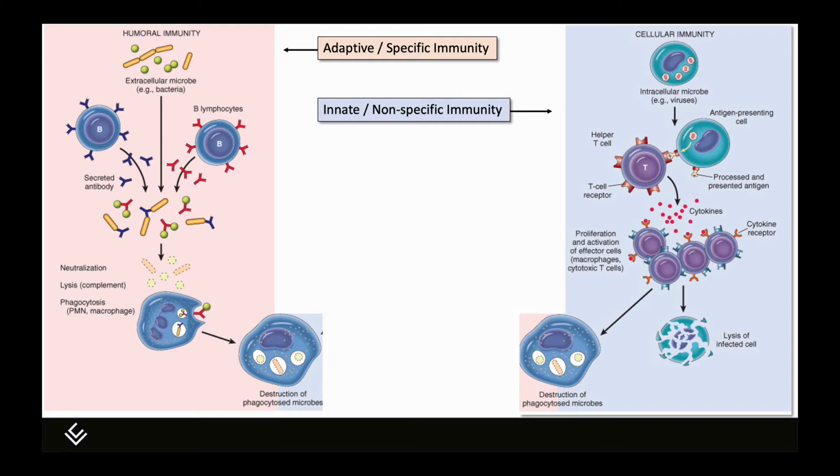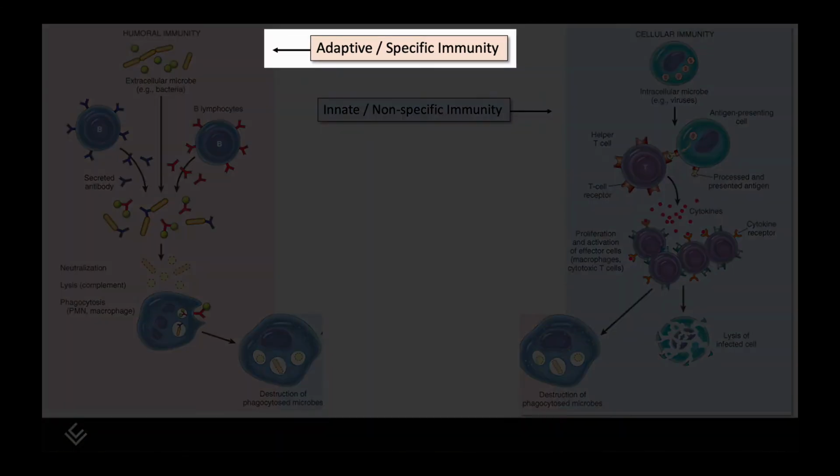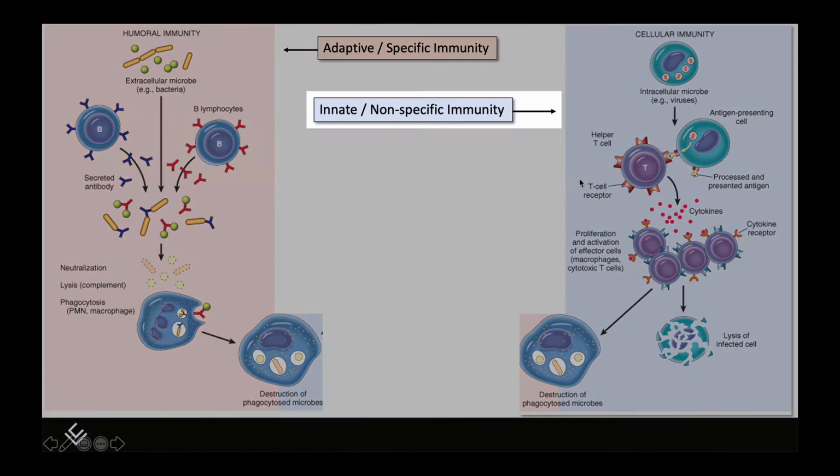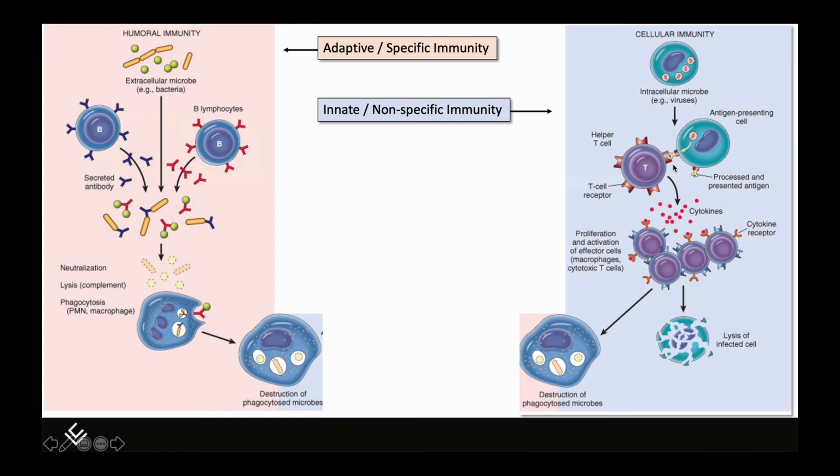So I'm going to try, for simplicity, to stick to adaptive and innate, or specific and non-specific. Adaptive immunity here on the left is mediated by antibodies, which are produced by B lymphocytes. These are the B lymphocytes here, and these are the antibodies in blue and red. While innate immunity is mediated by T lymphocytes. Here's a helper T cell, here's an antigen presenting cell, here are other T cells.